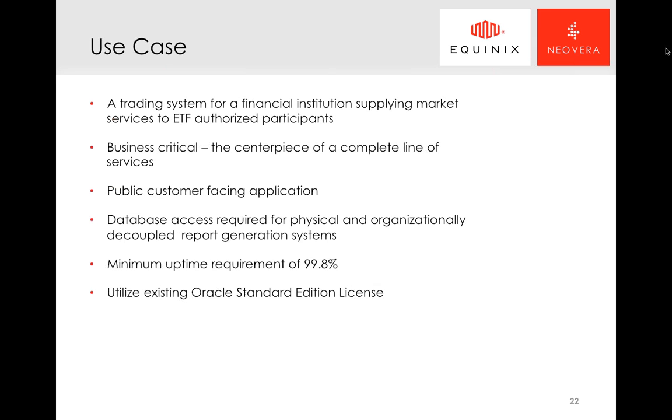So basically, this system was going to be fed, taking in data from a lot of different other systems, and then reporting back out to these systems. The minimum uptime requirement from the customer was 99.8.